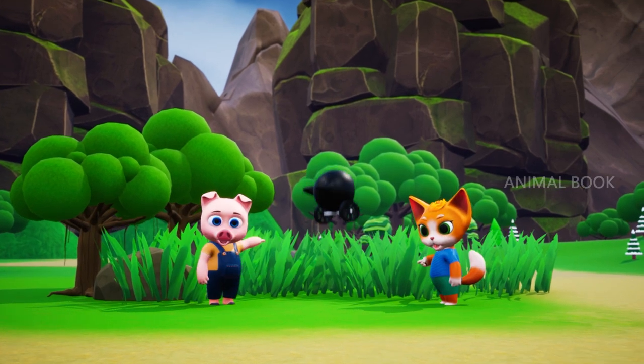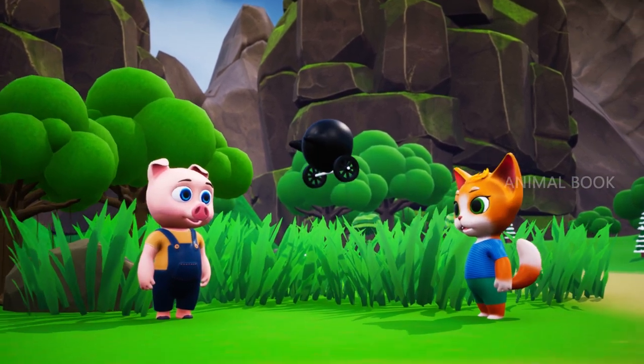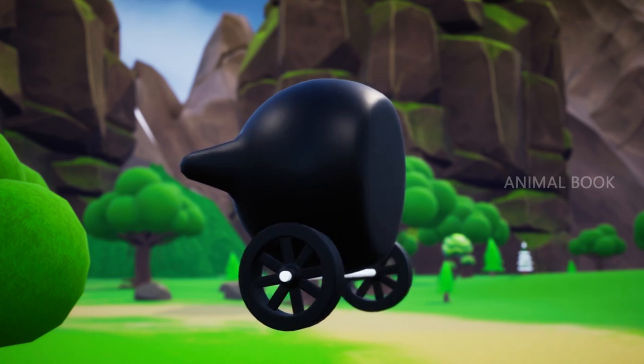Did we find the last piece of her tail? Yeah, it's here. Black.